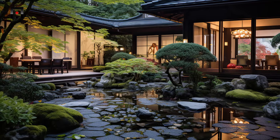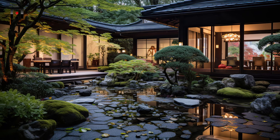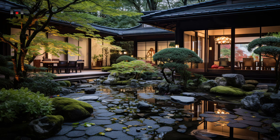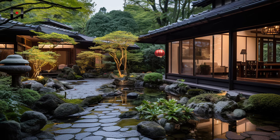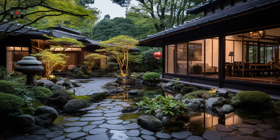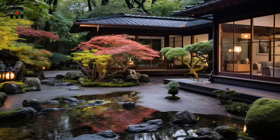Integrating Zen garden principles into your Japanese courtyard design invites a sense of serenity and balance into your living space. By incorporating these elements thoughtfully, you can create an oasis that fosters inner peace and tranquility, allowing you to unwind and reconnect with yourself amidst the chaos of everyday life.